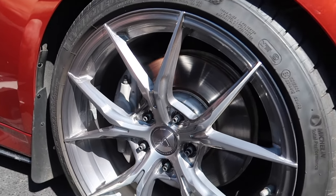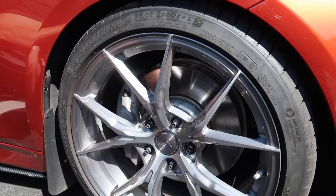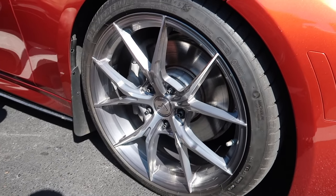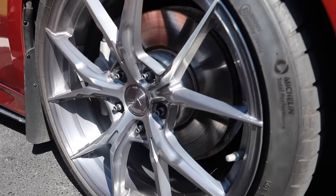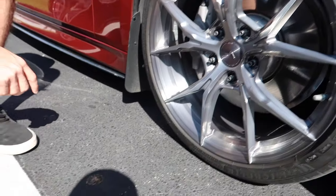Vision Forged is a newer wheel company. For those of you guys that don't know, they came to the market probably a year or two ago, and they make beautiful forged wheels for affordable pricing, and they just look so badass. You guys have probably seen their wheels on a bunch of builds on Instagram. Yeah, you get them fully custom.